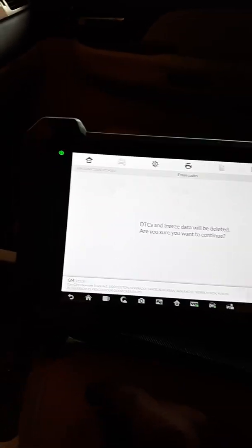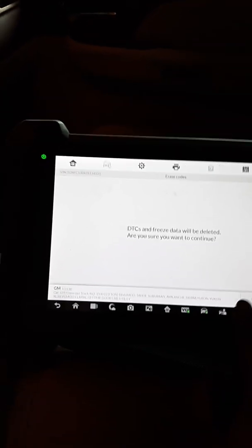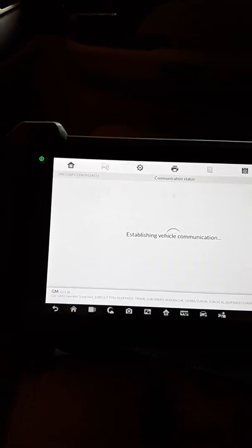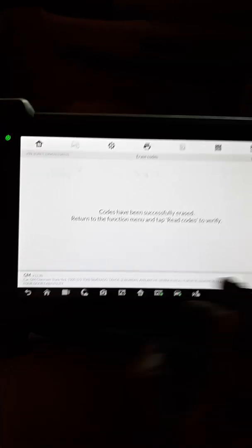As you can see right here, I'm going to try to erase these codes. Let's see, okay, erase it. Continue. Okay, the codes have been successfully erased. Let's go back, and then read again.